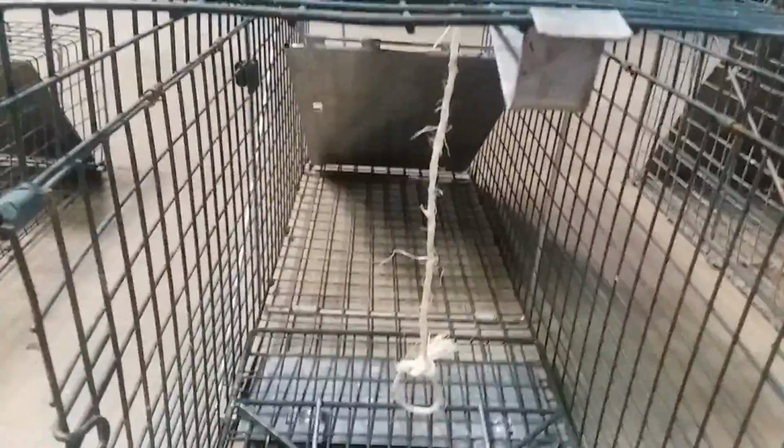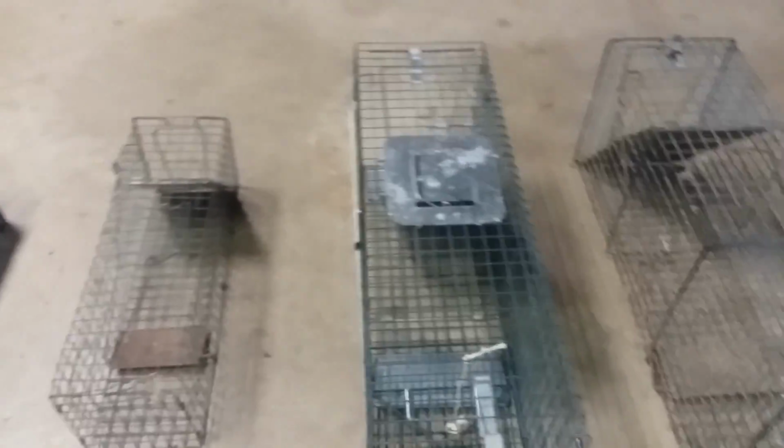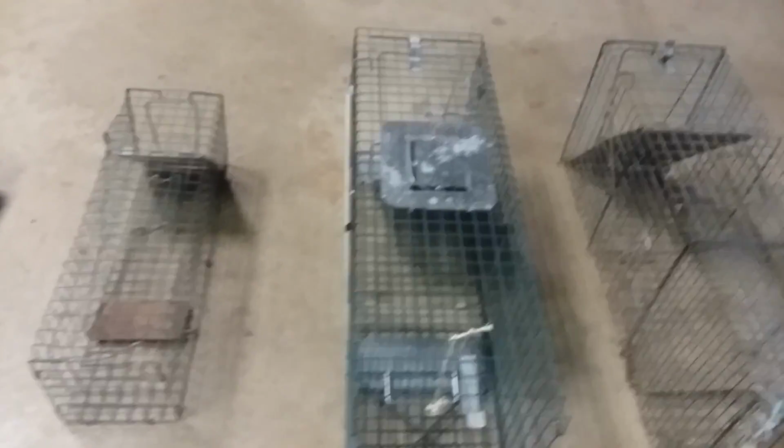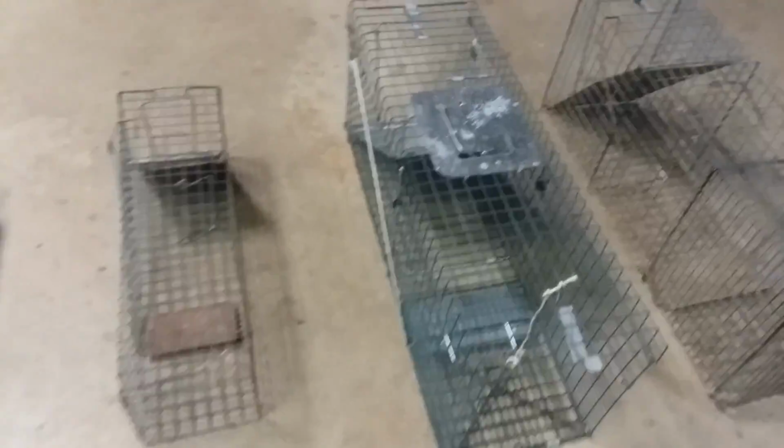And it actually has 2 different doors. It has the front door over there, which the animal comes in, and you can also put this door down to let the animal out. It's pretty easy just to put it back up, so pretty easy for the animal to get out. I've really only caught 1 animal in this though. It's not real sturdy. I guess it's because it is a collapsible trap, so it's just not sturdy, but we'll see if we can get something in it tonight.